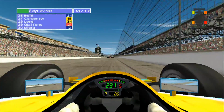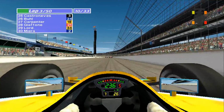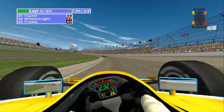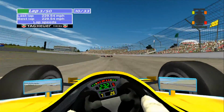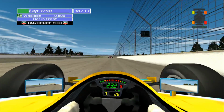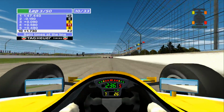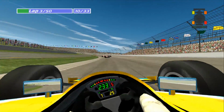Must be like Motegi, where I managed to get upside down, but nobody decided that that was worth throwing a yellow for. So we stayed green at Motegi. Apparently we stayed green with whatever issues happened here at the 500. So now I'm just trying to hang with Dan Weldon there in car number 26. You are 0.6 of a second ahead of Ray. And we're not running too bad right now.